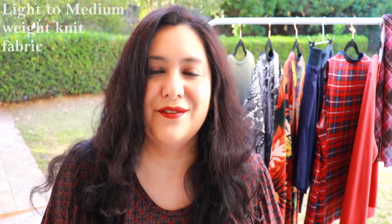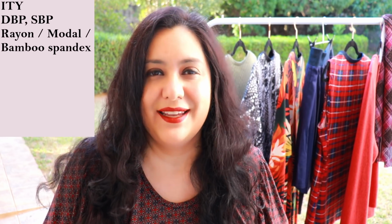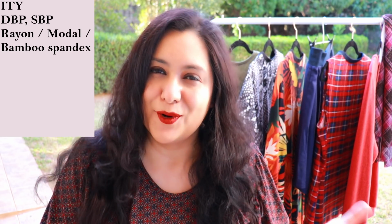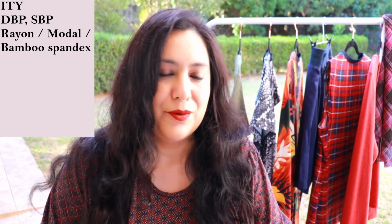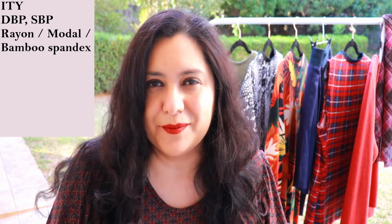You can make the Breckenridge out of a lot of fabrics, from lightweight to medium weight knits. When you go up to the lighter type of variety, you have ITY, you have double brush poly, single brush poly, rayon spandex, modal spandex, bamboo spandex, that type of fabric. Now it'll be fine, you'll be perfectly fine. The only thing that I find is that you might have a harder time sewing the placket, just because these types of fabrics are a little bit more difficult to manipulate than others like cotton Lycra.